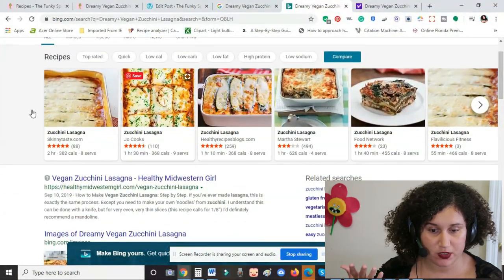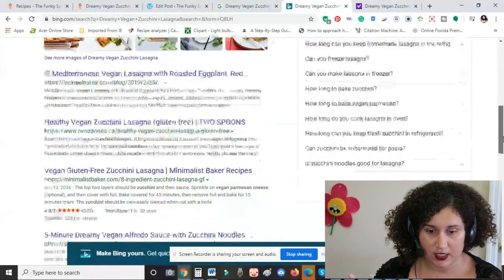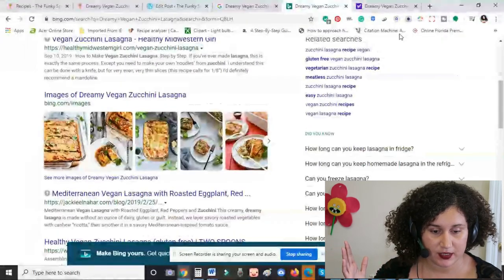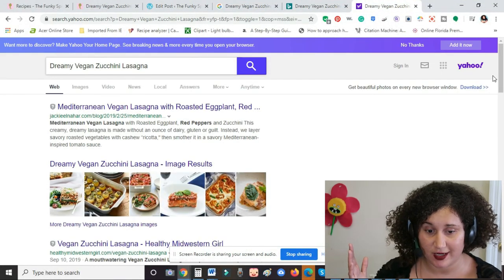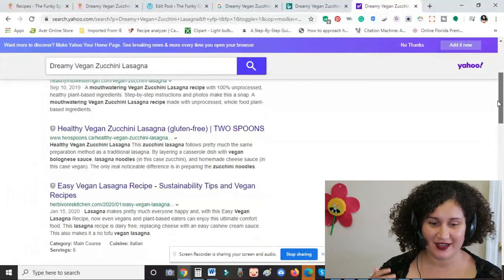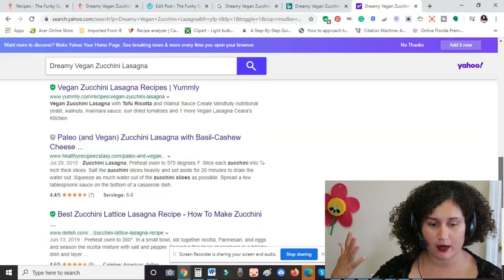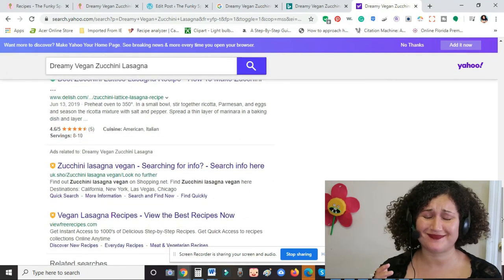All right, okay, beautiful, delicious looking pictures of lasagna here. Vegan zucchini lasagna, not mine, not mine, not mine. They look great though, but these are not my posts. And let's also check here on Yahoo, because people still use the Yahoo platform. Let's see, vegan zucchini lasagna. A lot of the same recipes from some of the other popular bloggers are on here. But not mine.